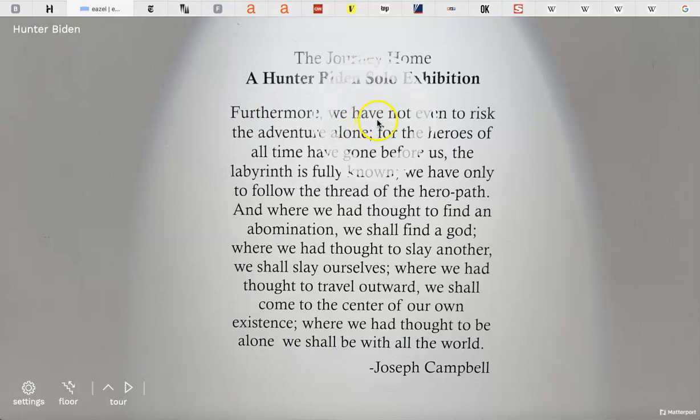Furthermore, we have not even to risk the adventure alone, for the heroes of all time have gone before us. The labyrinth is fully known. We have only to follow the thread of the hero path, and where we had thought to find an abomination, we shall find a god. Where we had thought to slay another, we shall slay ourselves. Where we had thought to travel outward, we shall come to the center of our own existence. Where we had thought to be alone, we shall be with all the world. Joseph Campbell.